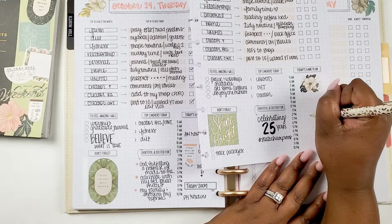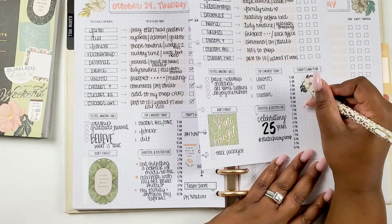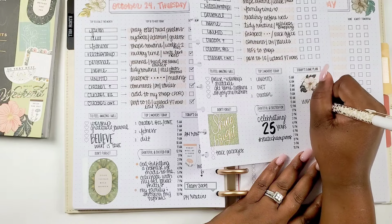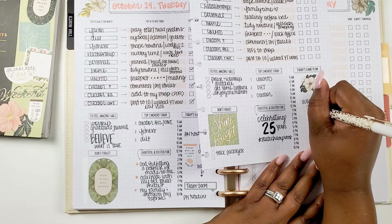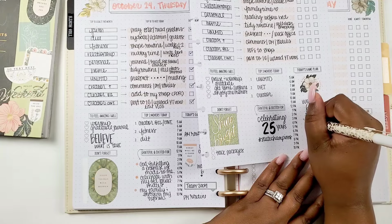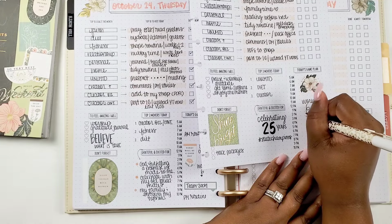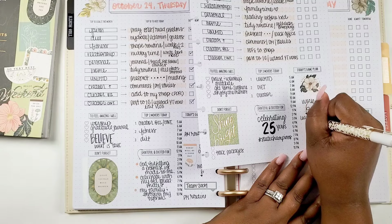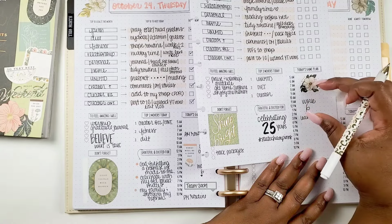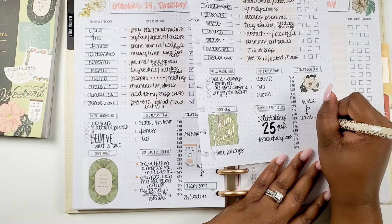Okay, so let's see what else for my game plan. Okay, I'm going to do some work this morning, and then I have to get on the road by 3. So that's why I say I got a little bit of a short window to get some things done, but we're gonna try to make it happen.